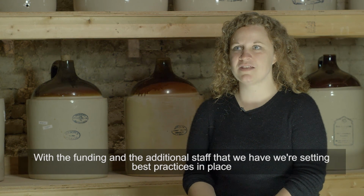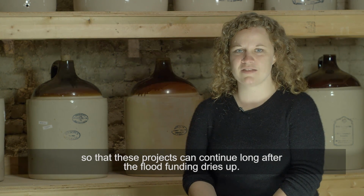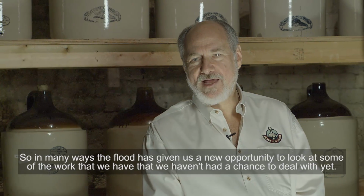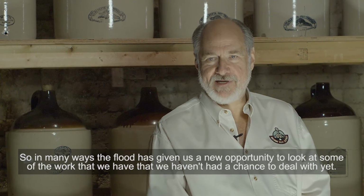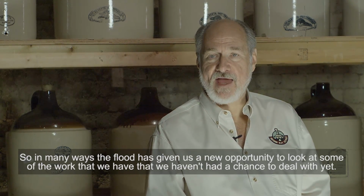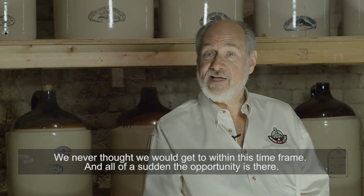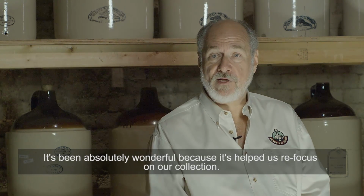With the funding and the additional staff that we have, we're setting best practices in place so that these projects can continue long after the flood funding dries up. So in many ways, the flood has given us a new opportunity to look at some of the work that we haven't had a chance to deal with yet. We never thought we would get to within this time frame, and all of a sudden the opportunity is there. It's been absolutely wonderful because it's helped us refocus on our collection.